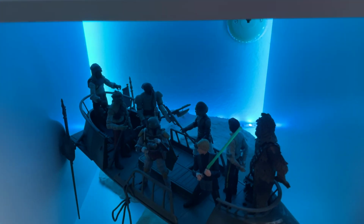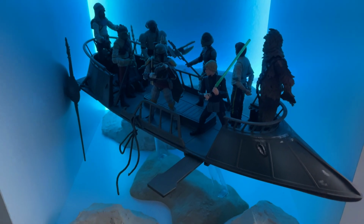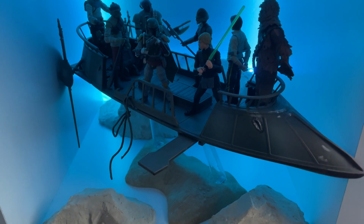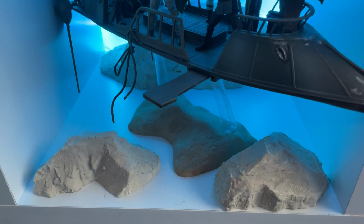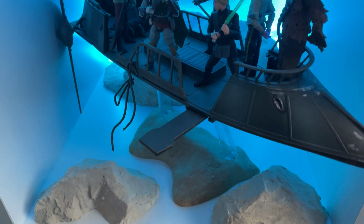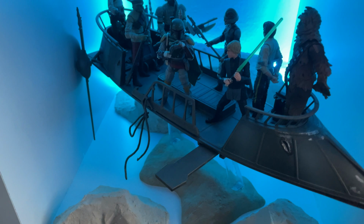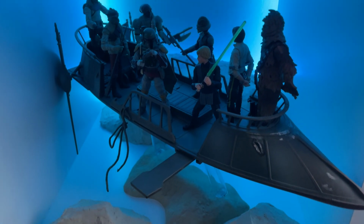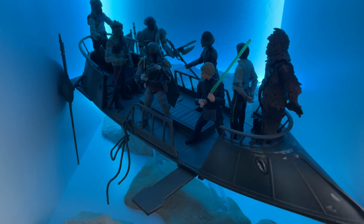And down below we have the Return of the Jedi skiff. I have another one of these and still in the box, and hopefully one day we can complete that skiff. You can also see these rock formations that I made to kind of blend in with the stand they gave us. I would like to make a whole Sarlacc pit diorama, something I plan to work on in the future.